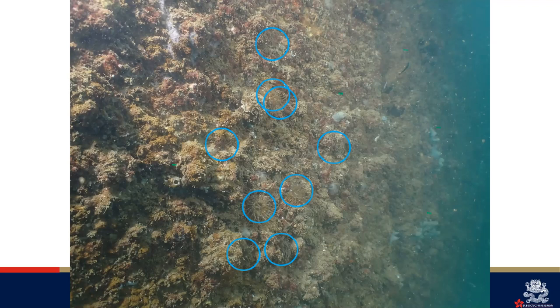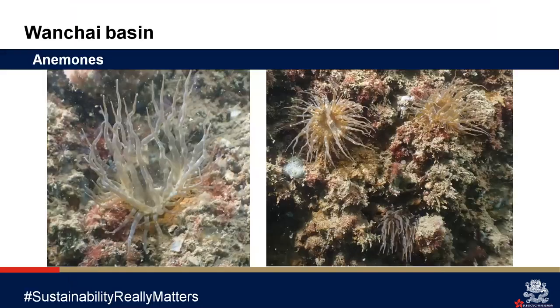And then you look a bit further and you start to notice, oh wait, there are bivalves, there are some sponges, there's a sea squirt. And you start to notice a lot of things, right? So just to give you an idea of what diving the seawall of the Wan Chai Basin is, this is sort of how it starts. And then you start to zoom in.